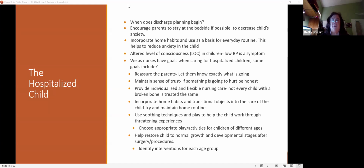Now, an altered level of consciousness, or LOC, in children can be caused by low blood pressure. Now, why is that? Well, if your blood pressure is low, the blood's not pumping the way it should, so how are you getting oxygen? And don't you need oxygen to think and to be alert? Because remember, if you're hypoxic, you get restless and confused. So low blood pressure is a symptom of an altered level of consciousness.